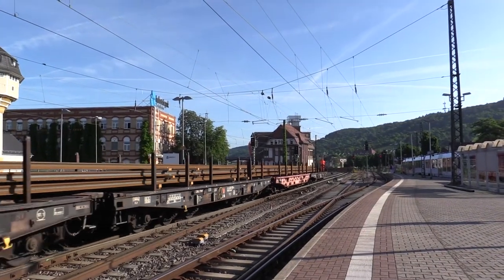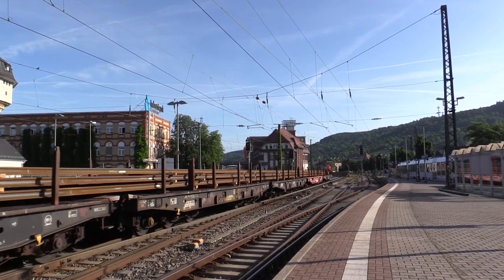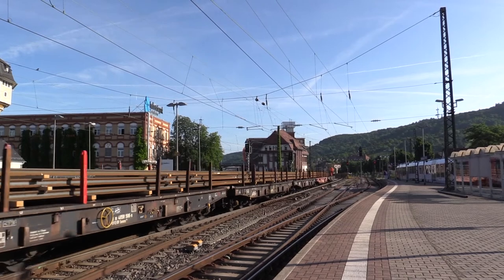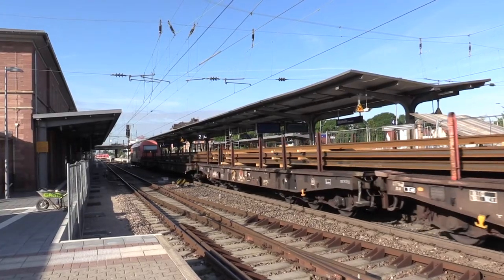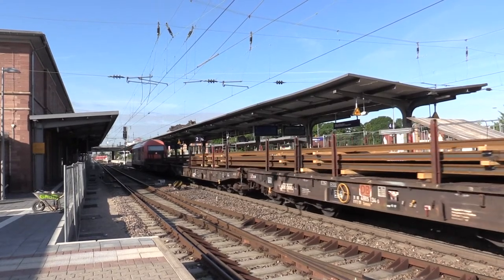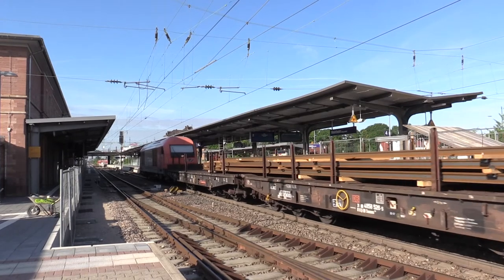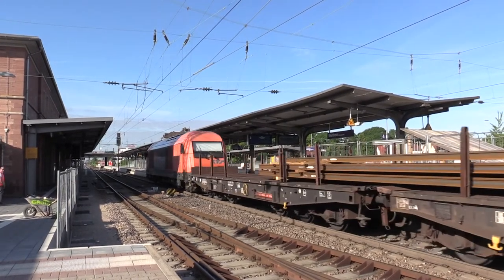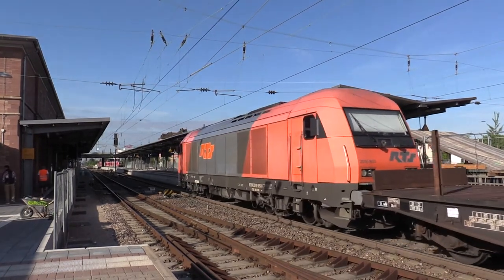There's also some work on the lines to the north of town, with the consequence that some trains were being diverted over the Riedbahn. RTS, Rail Transport Services, are Austrian-owned, but work across the continent, specialising in infrastructure work. Here, they're using a Siemens Hercules to move long rail to the worksite.